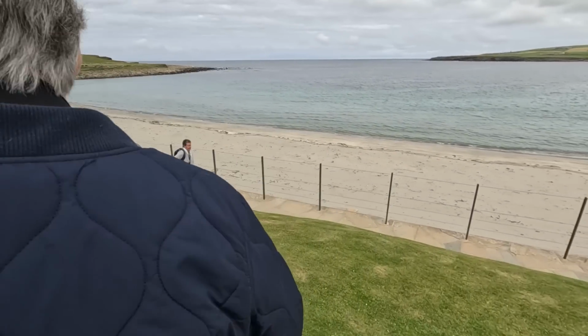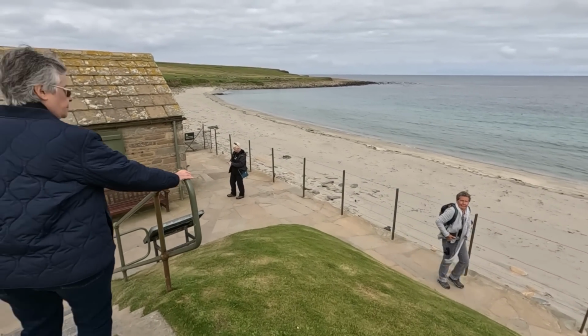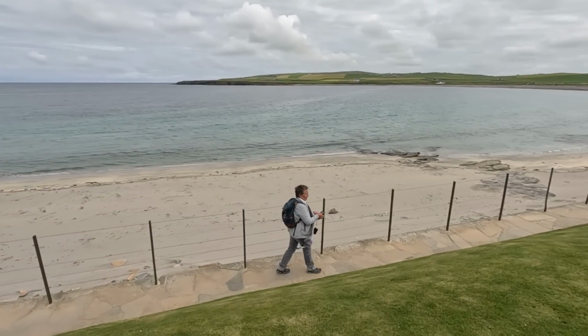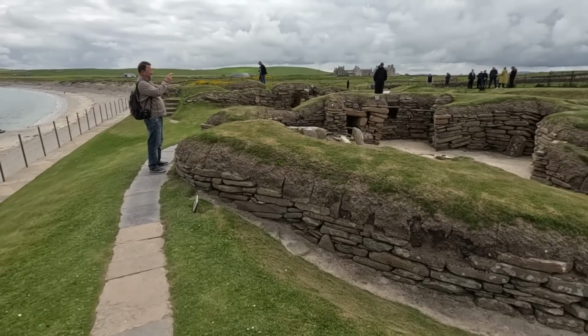Right. It's down there. Oh, sorry? What they found's down there. All right, I was just going to walk around the other side. Yeah, I was thinking of doing that. I thought we might end up at the exit though. No, I think we're all right.